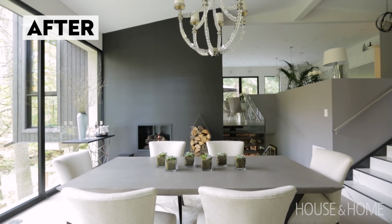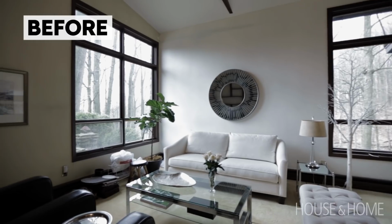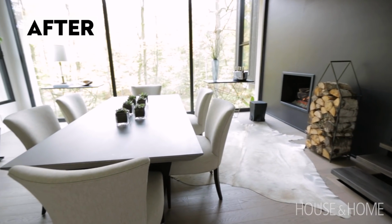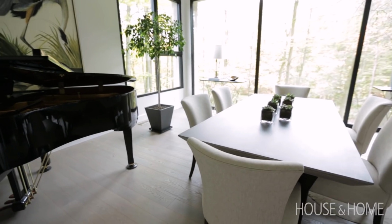It really sold me on the whole property because it had the largest windows, not as many as we put in, but it showed me the view. So let's blow it out, let's have lots and lots of windows, but be able to really show off the property, create almost like a treehouse effect. And I think that we have achieved that.